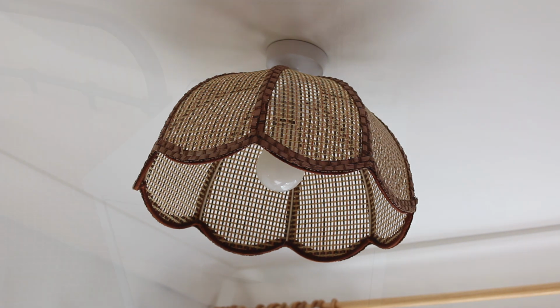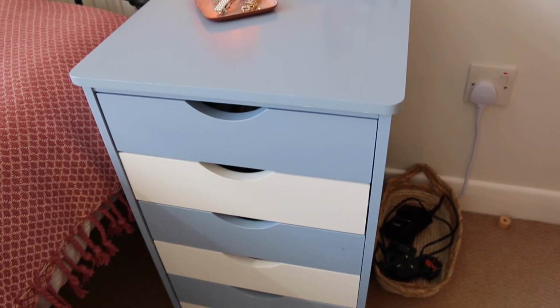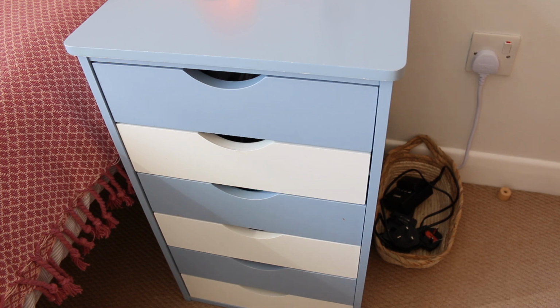At the bottom of my bed, I've just got these little blue and white drawers. These are exactly the same as before. However, I am definitely looking into changing these, whether I just paint them all white or get some new ones. I don't think these match anymore, but they're just there for practicality right now. And then just to the right of that, I have the other little basket that I got from Primark that's on my dressing table, and it looks kind of ugly, but it's just got my camera battery chargers and things like that inside.